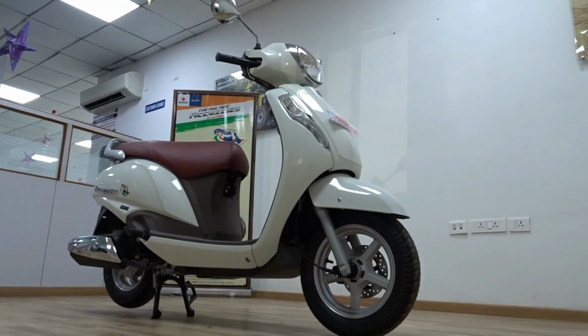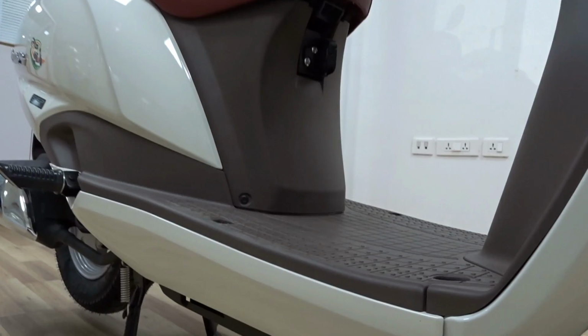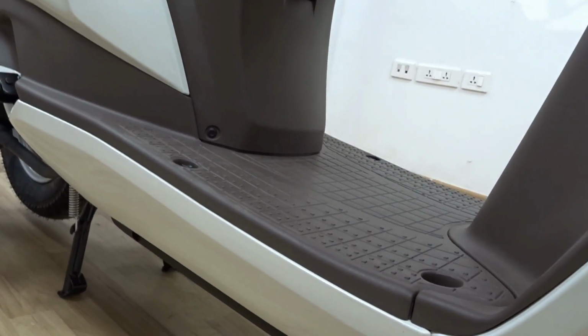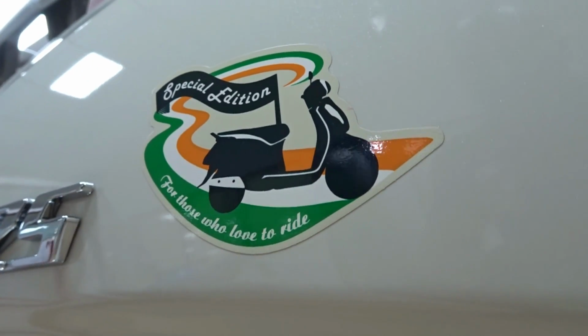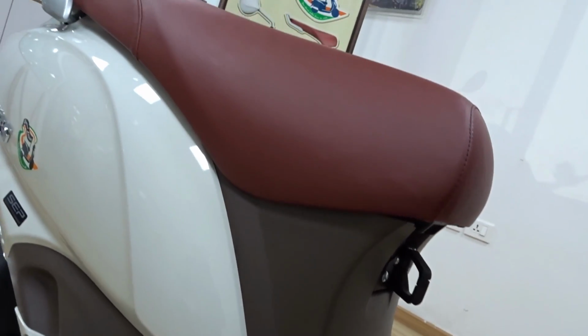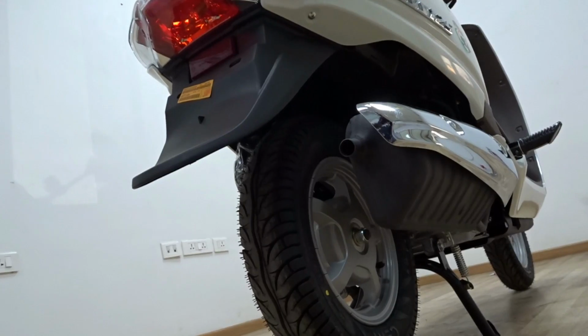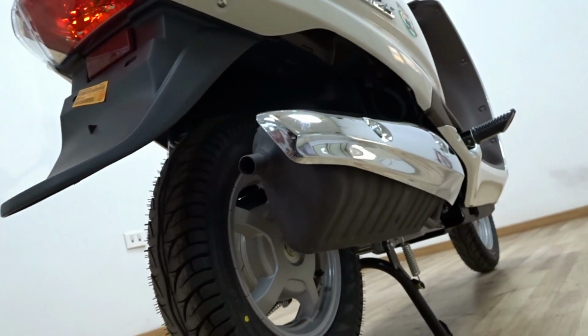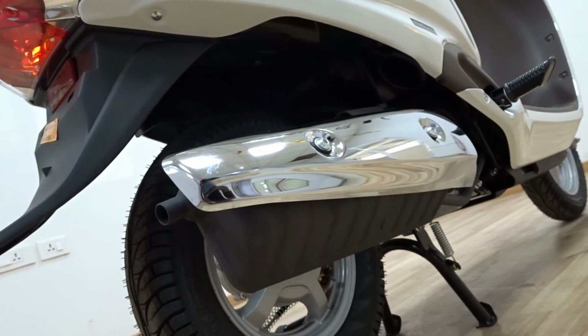The visually striking thing first up is the maroon colored leather seat that looks nice and premium. Then we also get chrome rearview mirrors that add a touch of class. Also, the brown colored floorboard looks very soothing and offers a distinctive appeal. And finally, we also get the special edition insignia or emblem that looks neat. The new Suzuki Access with its classic retro design theme, in my opinion, really stands apart as an attractive looking scooter among its competition, especially given its killer pricing that nearly seals the deal for you.